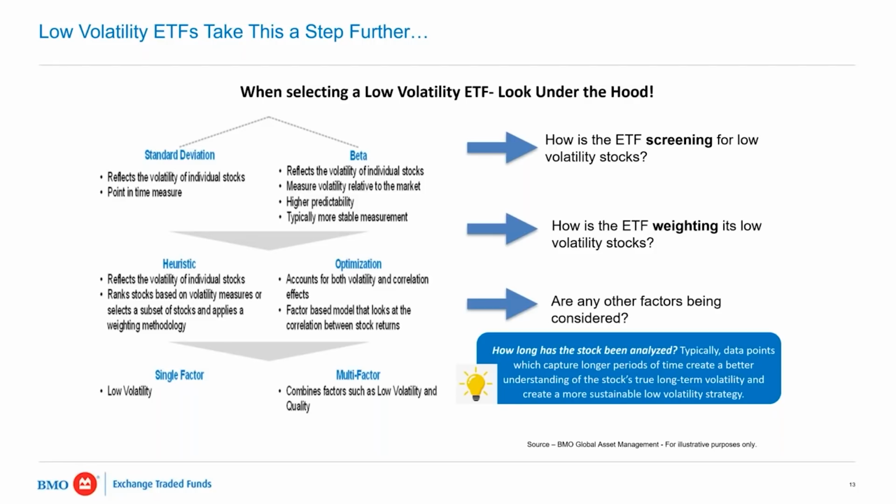optimization is another component, and weighting. Are there any constraints when it comes to low volatility stocks? And I think, are there other factors that are being considered? And when we look at a factor, that's just an approach to the market that may differ from market cap weighting of the market itself.